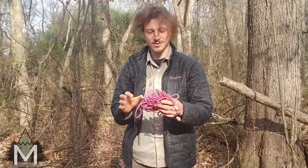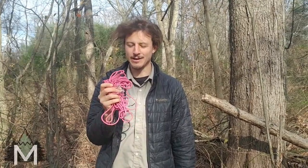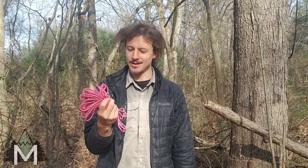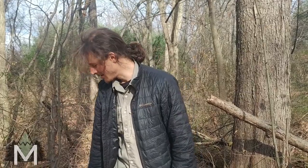Then we have this paracord, just typical, find it on Amazon, paracord, and I recommend getting a nice bright color, something that other people won't have. I don't think a lot of people have bright pink, so you can find it real easy in the morning. It worked fine. You definitely need 50 feet. Get yourself 50 feet because you'll hit some high trees out there.